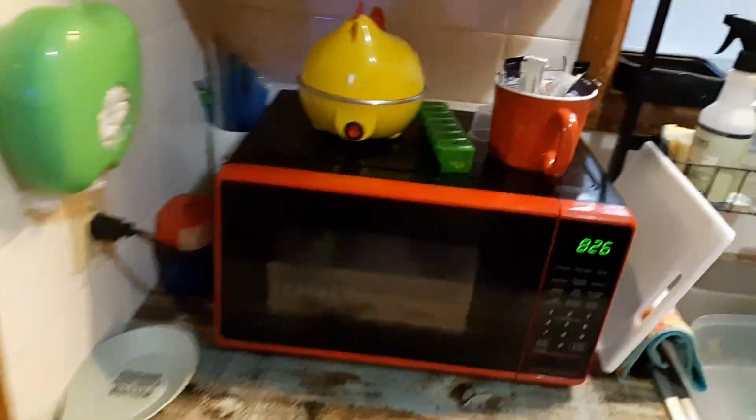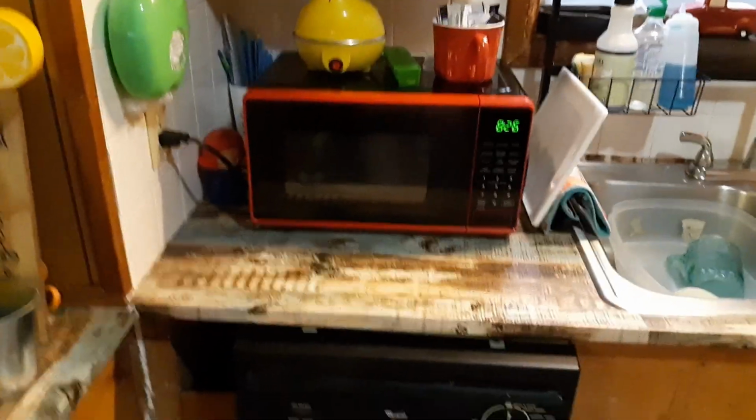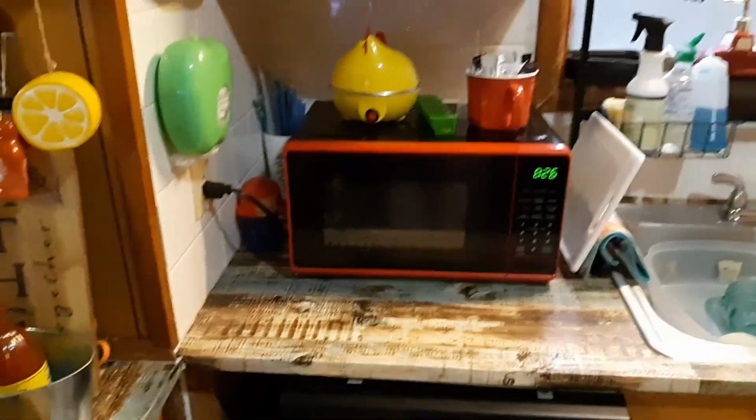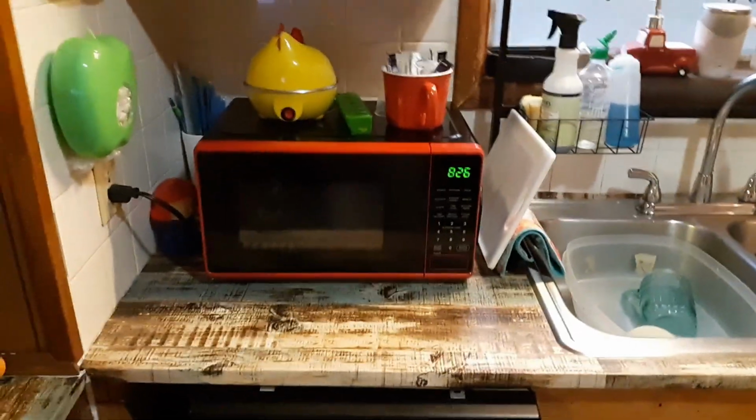Okay, then you're going to go on around here. Let me move that out of the way. That needs to be washed. Here's where the microwave goes, because you know I have a little kitchen. There's the dishwasher. So we went around this way.